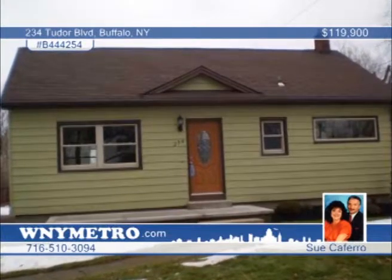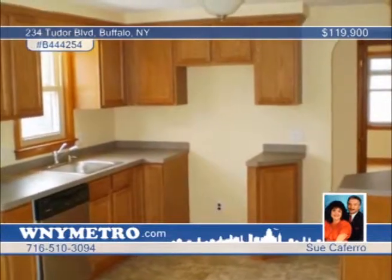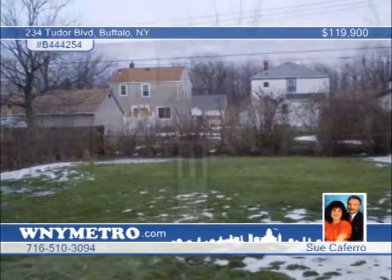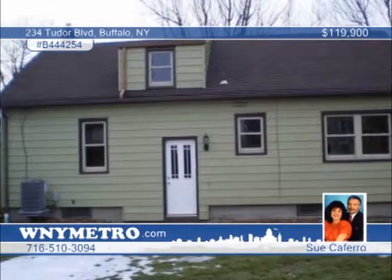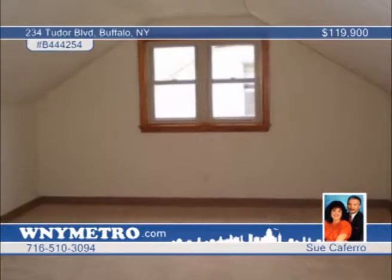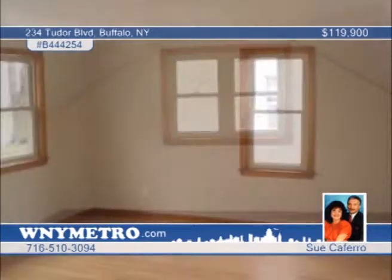Here's a house that shows like a million bucks. Recently renovated to include a new concrete front porch, full rear yard drainage with receiver and updated electric with new light fixtures. The gorgeous kitchen is complete with brand new dishwasher, and you'll love the refinished hardwood floors. This home is just incredible. Contact Sue Cafaro to set up your private showing.